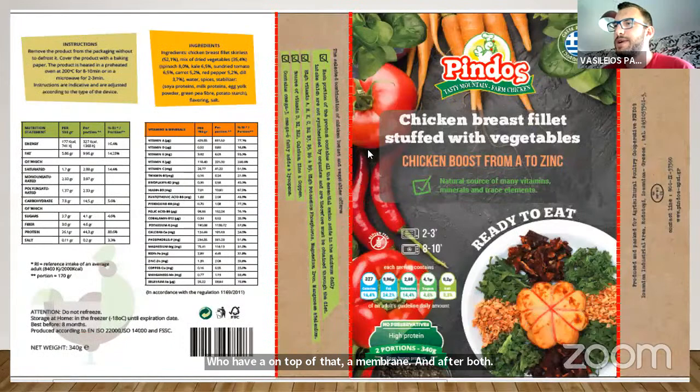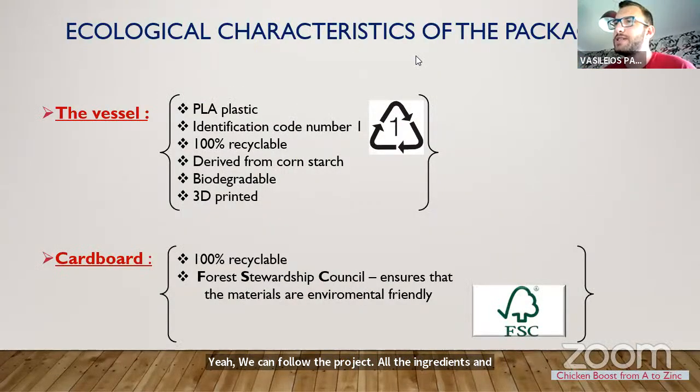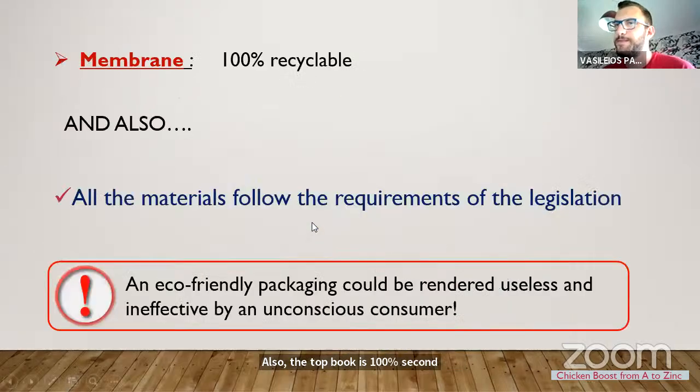Here we can see the packaging with the photo of the product, all the ingredients, and vitamins and minerals. So the whole project has ecological characteristics in the packaging. It's a PLA plastic, 100% recyclable and 3D printed. Also, the cardboard is 100% recyclable. All the materials follow the requirements of the legislation.